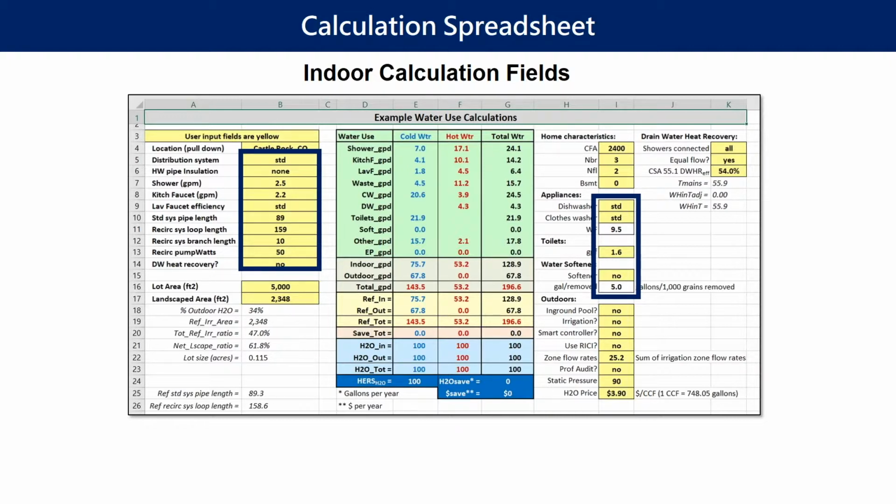And then on the right side, you'll see under appliances, for dishwasher and for clothes washer, is it a standard or is it an Energy Star? There's a drop down for each of those. For toilets, you're going to enter in the average gallons per flush for all the toilets that are installed in the home, and then whether or not there's a water softener and the gallons removed per 1,000 grains of hardness.